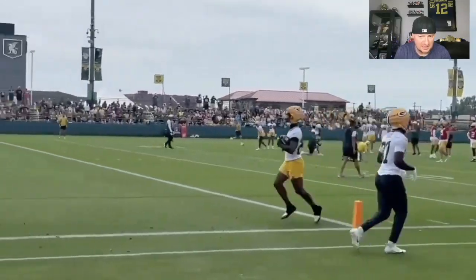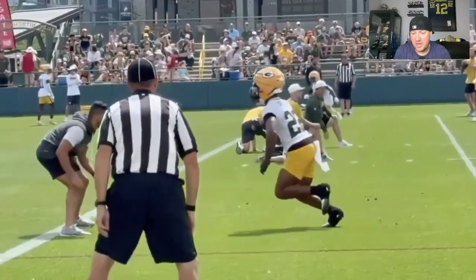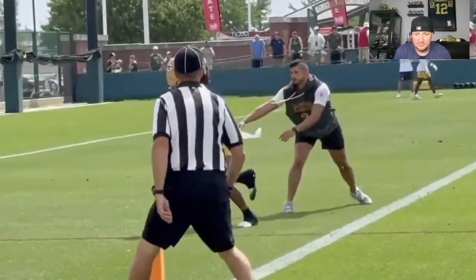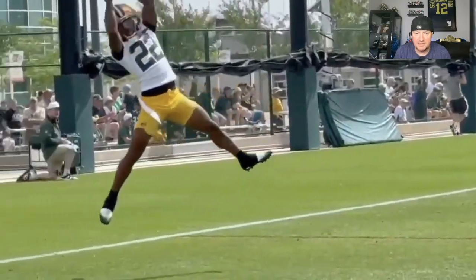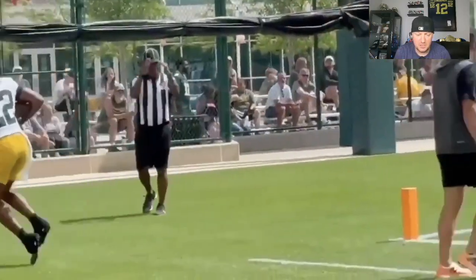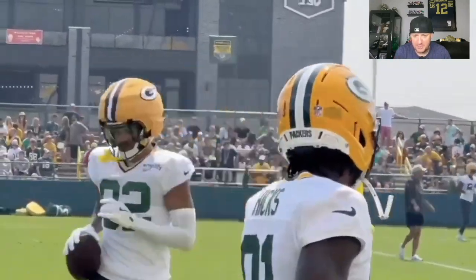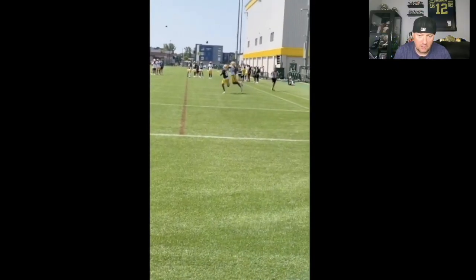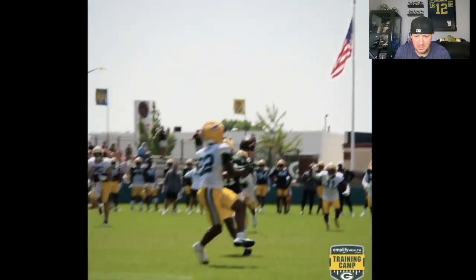I really want to dial into the clips here. Showing good hands. Showing quickness. Thick lower half. That's something that's not mentioned much about him. Able to create separation. He's got that top end speed that we all know about, especially if you just watched the combine of his. Bam, gets it. Feet's good. Also, look at his hands. We'll also talk about how this works for fantasy football, his value and everything, and what to expect.